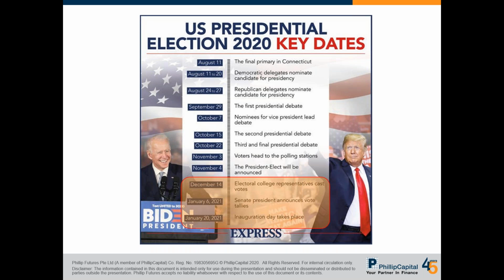Now the focus shifts to the Senate race, where the control of the upper chamber in the US Congress remains undecided because the Democrat and the Republican seats are tied at 48 seats each. So the key to the race will be Georgia, and that's on the 5th January, because no single candidate managed to win more than 50% of the votes required by the state laws of Georgia.